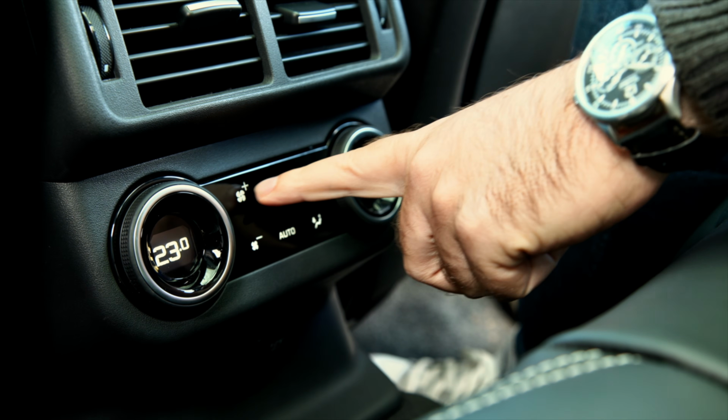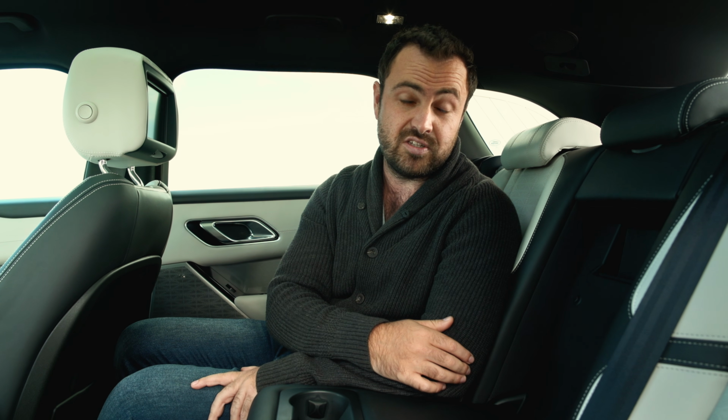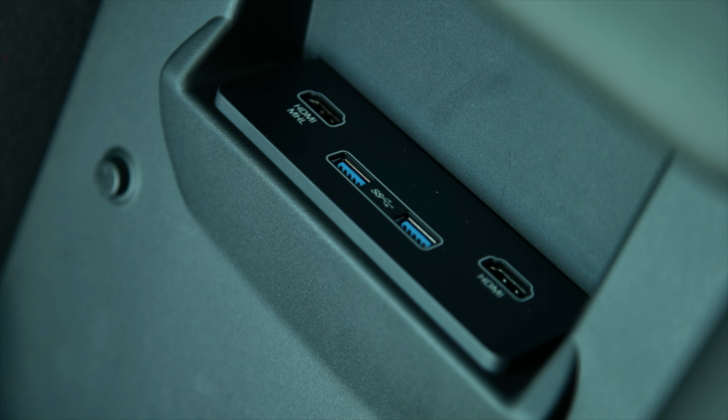But the rear seats are quite well appointed. There's individual aircon. I've got 2 USB ports over here. That's great for charging devices. And if you opt for the rear entertainment system, there are 2 HDMI ports as well.